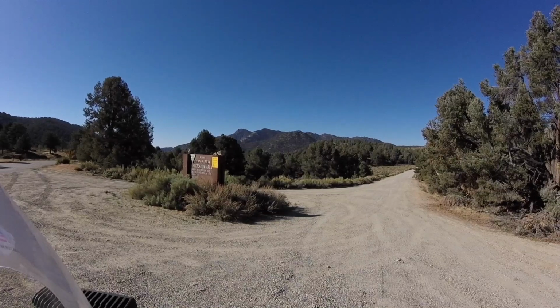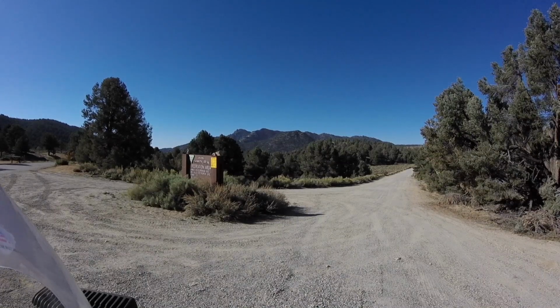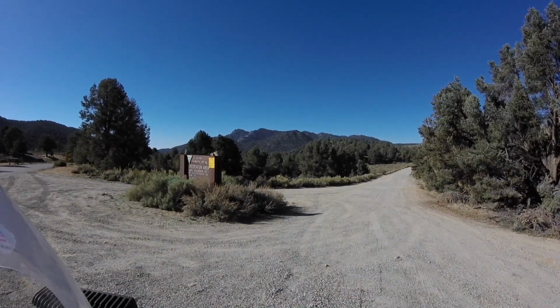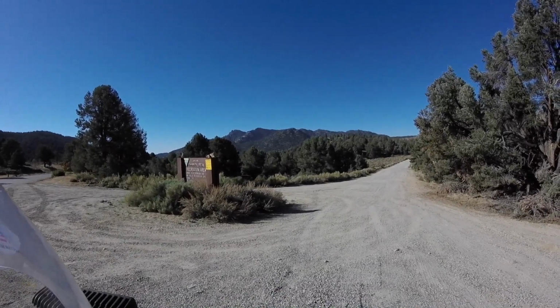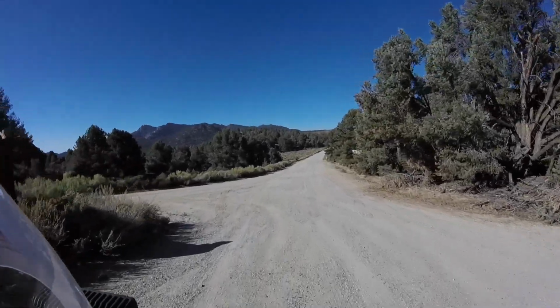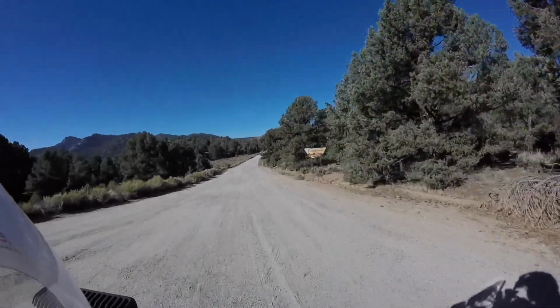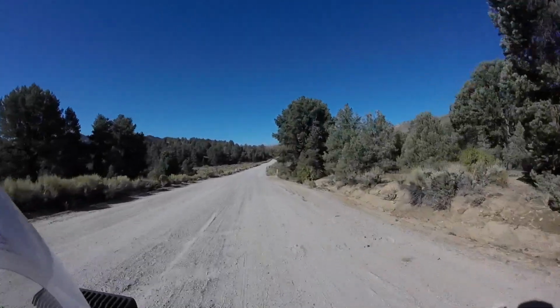Everybody, we've broken camp in Kennedy Meadows, and we're on our way down to Victorville, and we're going to take a road from 41 over to 178. It's called Chain Break Road, or at least on my map it says that, and it goes into the Chimney Peak Recreational Area. So sit back and enjoy.